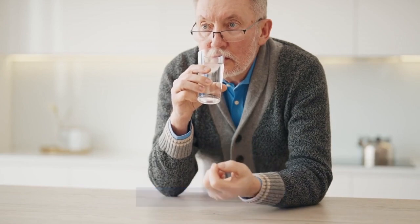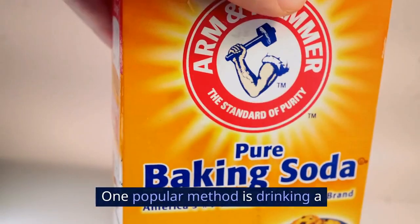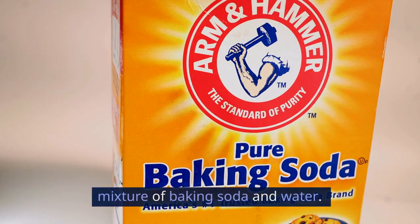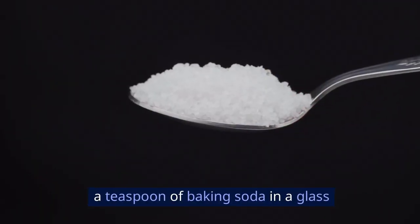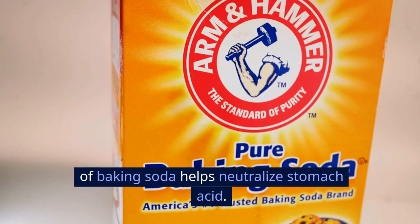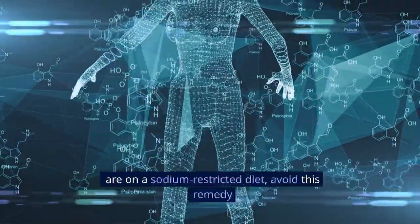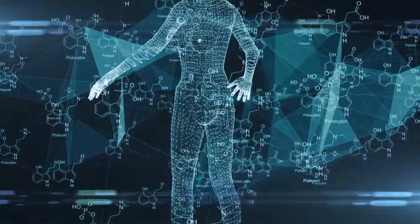Try natural remedies. There are several natural remedies that can help soothe heartburn. One popular method is drinking a mixture of baking soda and water. Just mix a teaspoon of baking soda in a glass of water and drink it. The alkaline nature of baking soda helps neutralize stomach acid. However, if you have high blood pressure or are on a sodium-restricted diet, avoid this remedy as it can increase sodium levels.